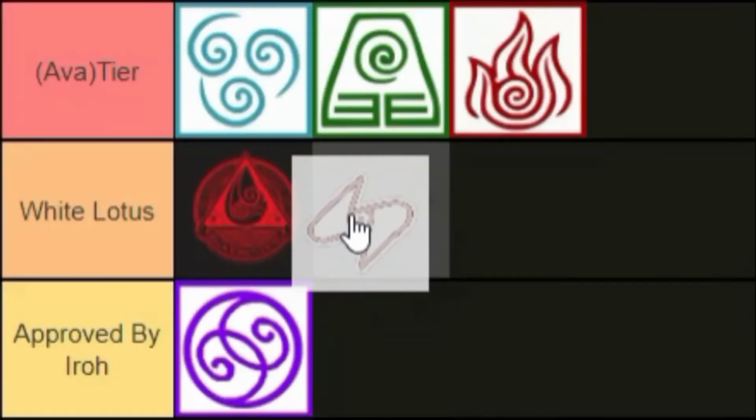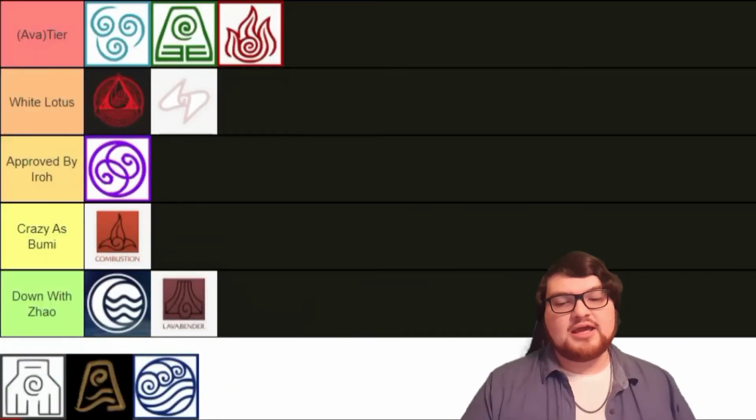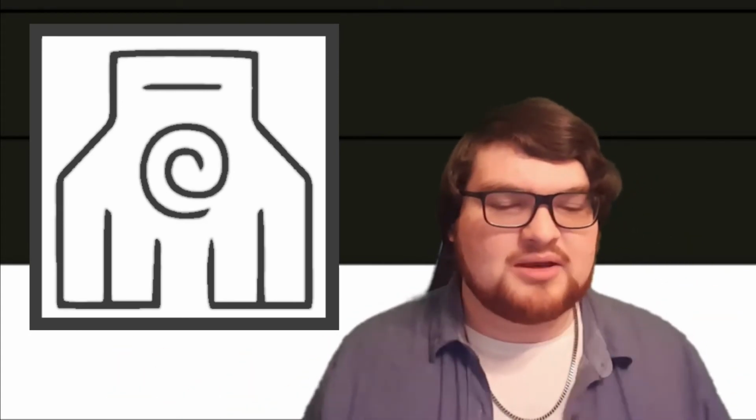There's almost no doubt. But lightning bending, just because of how powerful it is, it's a White Lotus type of bending. Moving on, next we have a subform of earthbending called metal bending. This was invented by Toph Beifong because she was captured by two earthbenders who were sent by her father to retrieve her after she ran away for joining the Avatar. So they captured her in like a metal box of sorts so she couldn't earthbend.